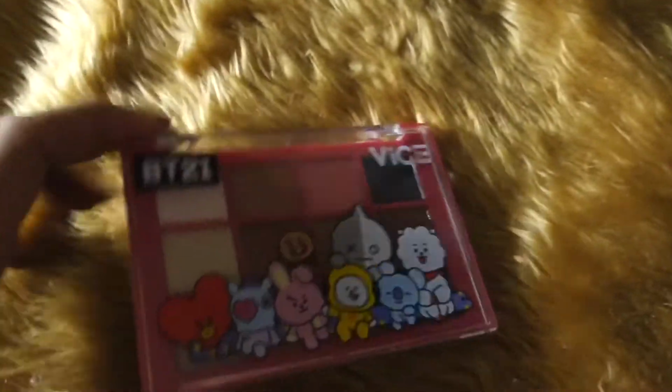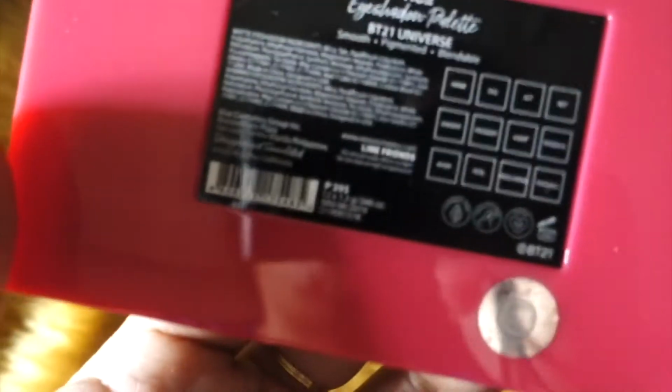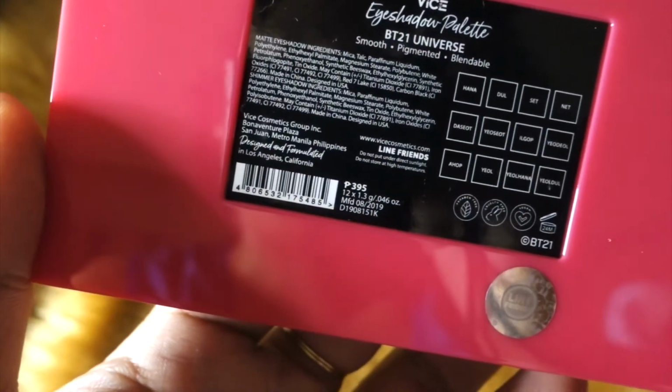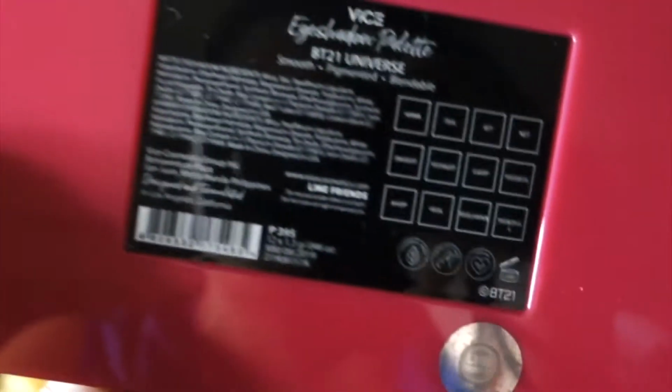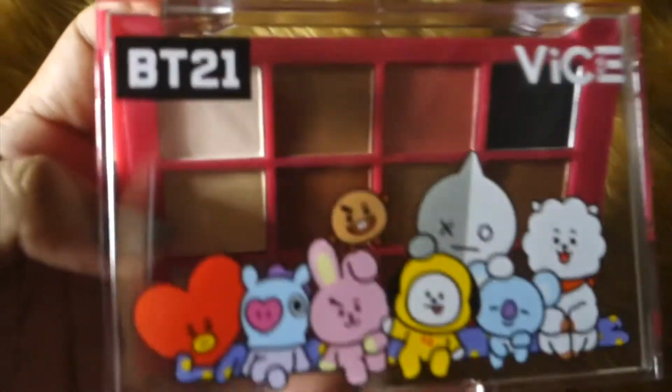Now we have already unwrapped the actual item. First thing is the authentication. At the back you have here the hologram line friends, and again this is the authenticity. Same thing on the back, you see the name of the actual eyeshadow palette, which I don't know how to pronounce. Once you open the item, it smells really good.